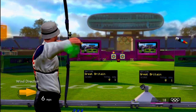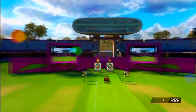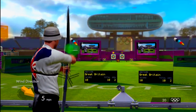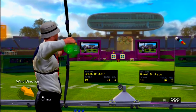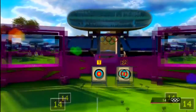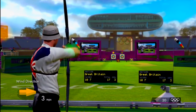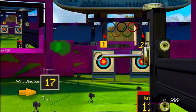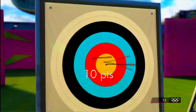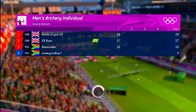Meters. It seems a long, long way away, and no doubt there'll be nerves. It's a golden arrow, 10 points. End one, arrow two. The outer red, that's 7 points. This is the third arrow, end number one. Thuds into the board. Resounding sound, that.